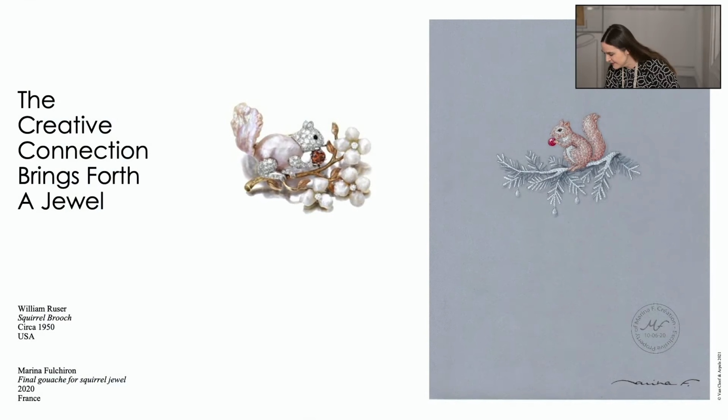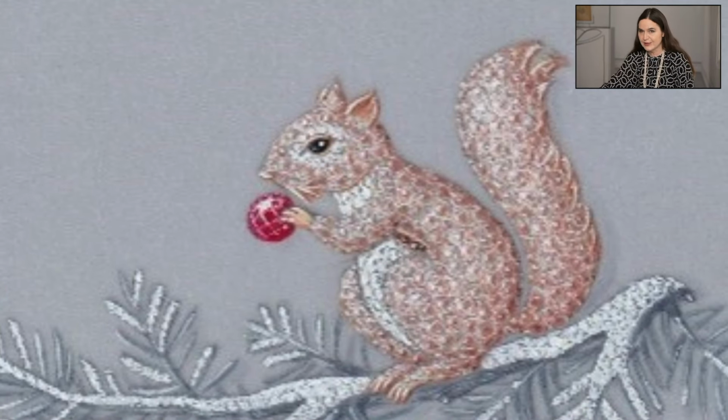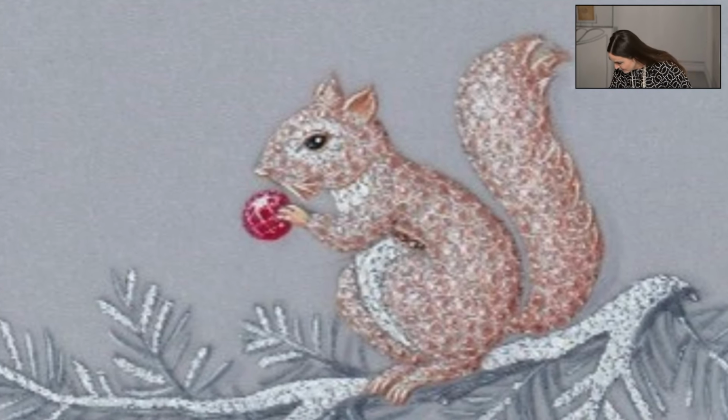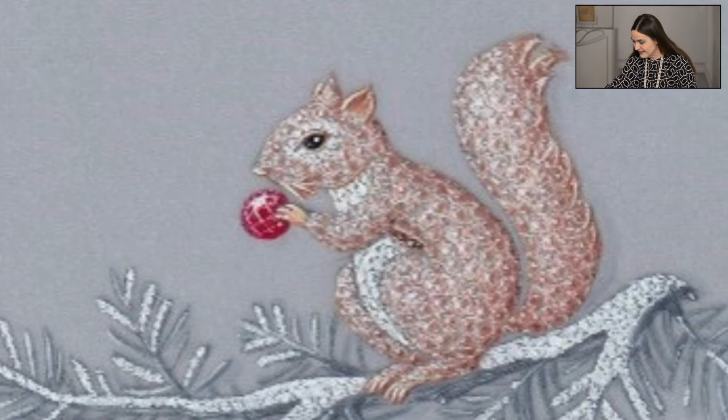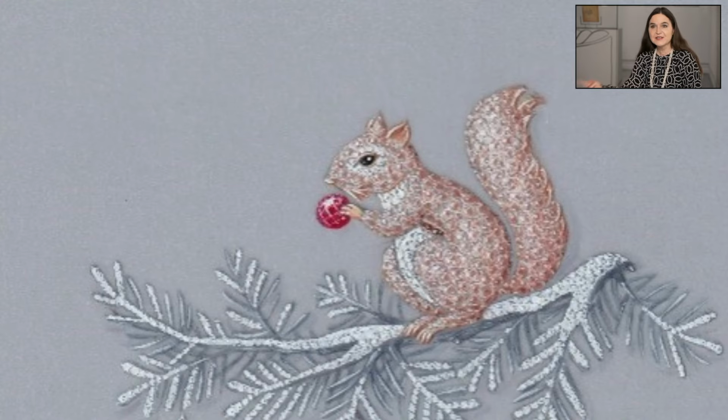So here is the final gouache. He doesn't exist yet. No. No one's made him yet. I think it's going to be very challenging, that ruby, because that ruby is like a walnut, but it's a ruby, and it's got to be briolette cut all the way around. It's going to be tough. So this is another example where you find an exquisite design and now you need to make it.